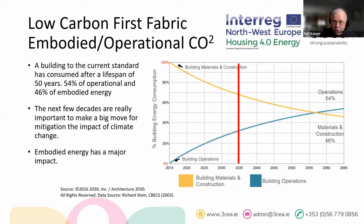I think everybody knows about that, and we need to act. We are really urged to act and mitigate climate change effects. And one focus, the current focus, was on energy efficiency and reduction of the operational energy. But in the building materials, there's a big potential to save further CO2 emission.